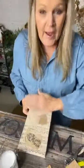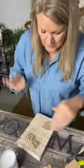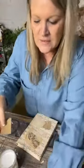But when I'm all done, I'm going to Mod Podge this to seal it all in on the front and the back. You can use any sealer that you want. I'm just going to do Mod Podge because I have it out here. So let me put some of my papers away.